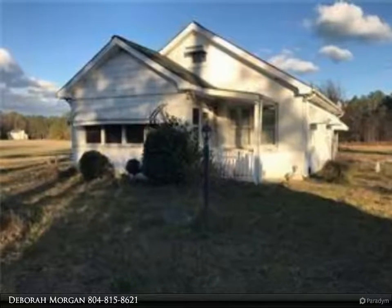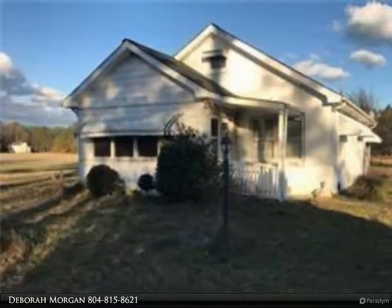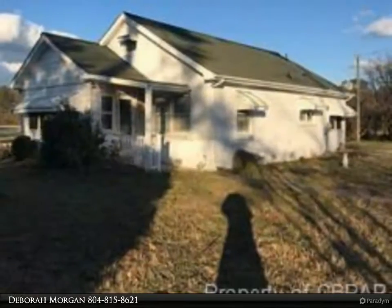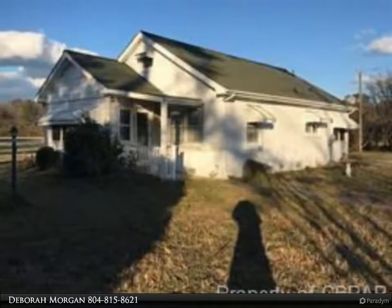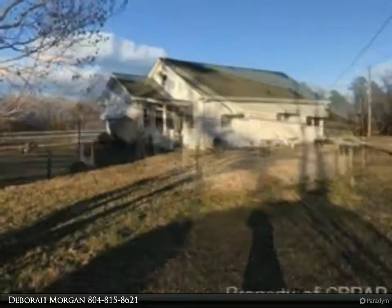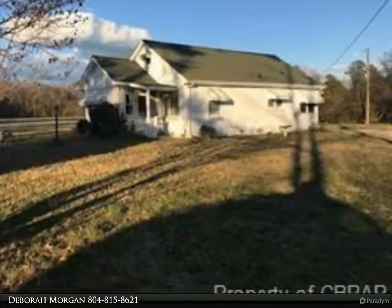You can be snug as a bug in a rug in this cute little country home. Home feels well loved and looks well maintained. Brick foundation and attached garage. Second storage building behind the home as well. Pump house for the well water.